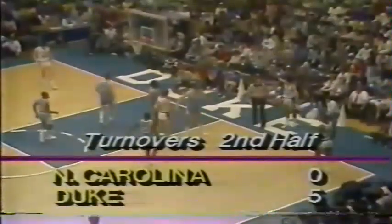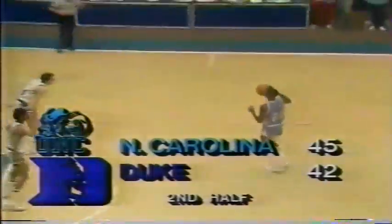There are turnovers. Duke 5, North Carolina nothing in the second half. They were even up at 4-4 in the first half. England on the inbound. Out to Taylor. Right side, Chip England got it. Chip England, what a game he's had. He really hasn't scored that much. He's the leading field goal shooter for this ball club at almost 58%. He's had 3 big assists. One of them you just saw a moment ago. 45-42, North Carolina by 3.